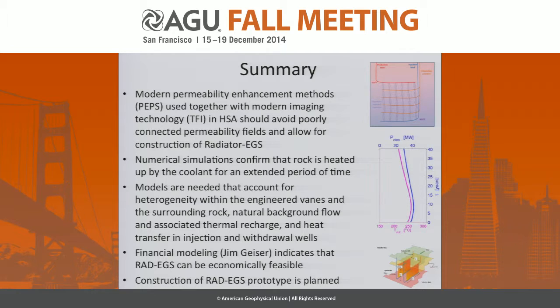Yeah, I think the key is really to create a large connected permeable zone, and then I think even the models that have the halo in them actually still provide significant amounts of geothermal energy. But if you do not have the connectivity, and that could be, for example, the case if hydraulic fracturing doesn't do what it's supposed to do, you're just not getting the heat out.